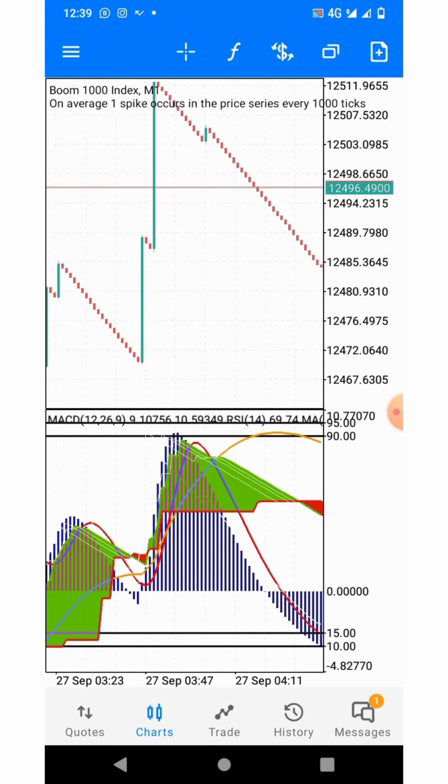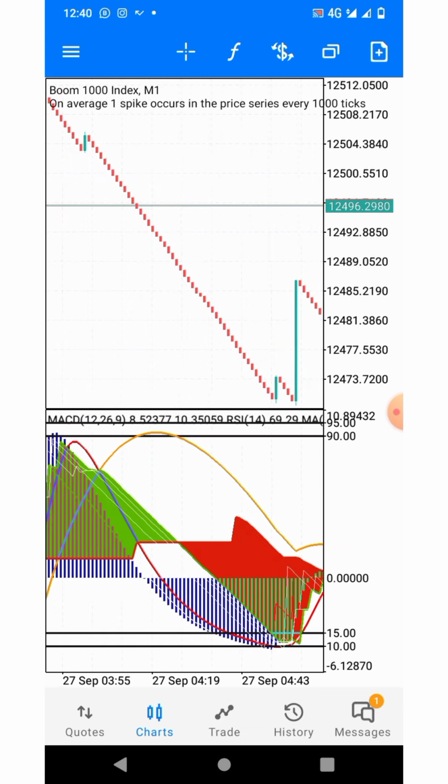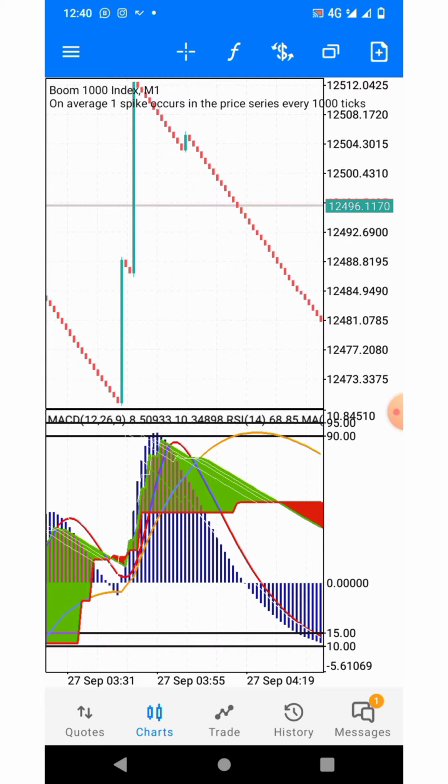So you see this area, it actually crossed. Let me just show you. It touches the sell zone. So what do you do when it touches the sell zone? You just have to wait for the Ichimoku to change color. If you want to sell, you wait for the Ichimoku to change color to red. When it crosses like that, guys, you have the free ride to sell.